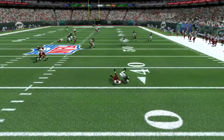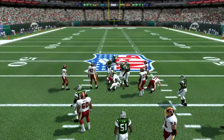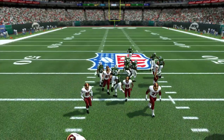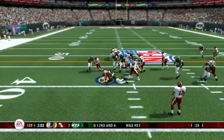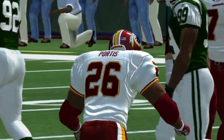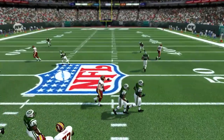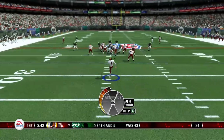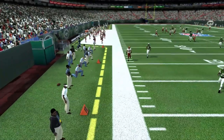This one will be returned. The back takes the handoff. Martin brings him down. 6 yard pickup on the ground this time. He'll take another one. Barely made him just to get back to the line on that. Campbell wants to throw. Tipped over and out. Fair catch will be made on the play.